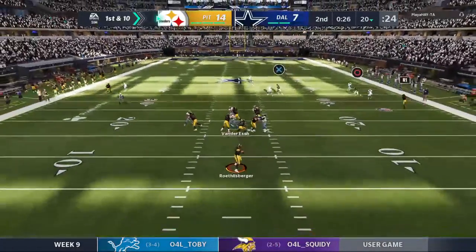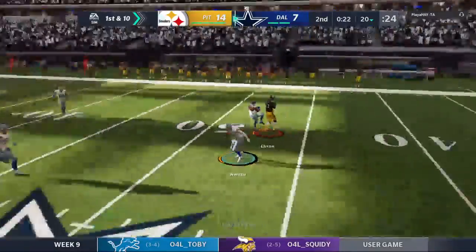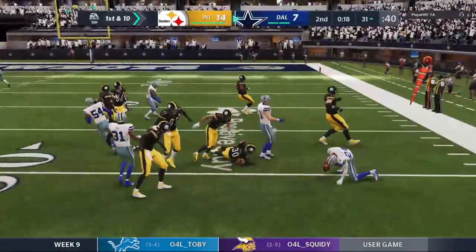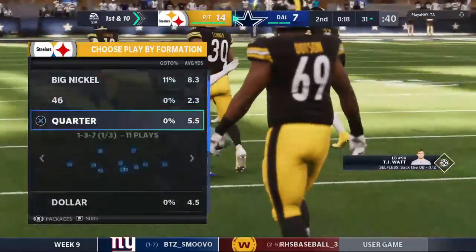After the interception, here's Roethlisberger. Looking deep here for Ebron. And now this is intercepted. My goodness. Chidobe Awuzie with a pick. And his guys have got it back at the closing stages of the first half.